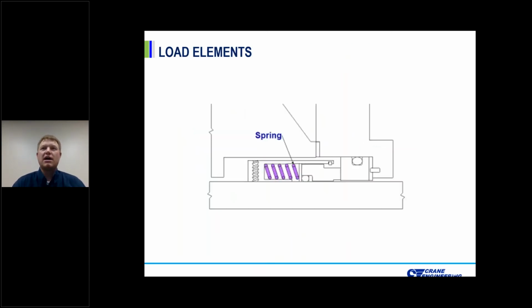All right, so the next element we want to talk about is load elements. And this is typically in the form of some kind of a spring force. So on the screen, you see just a standard coil spring. These are basically designed to statically, when you don't have hydraulic pressure on your seal, keep the seal faces closed, right? So in a static condition, you don't want leakage, so the spring keeps things closed.